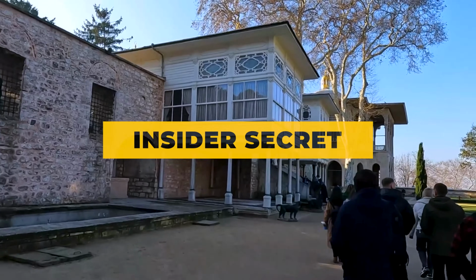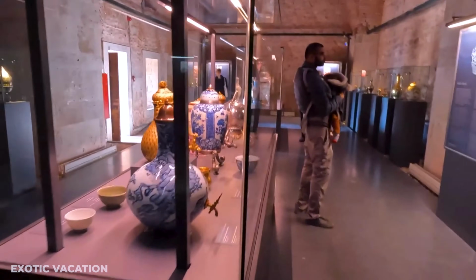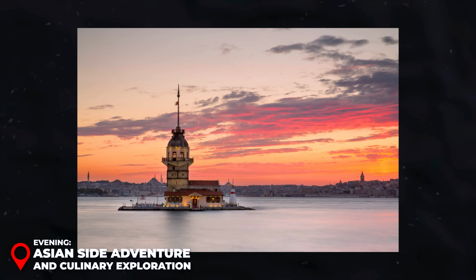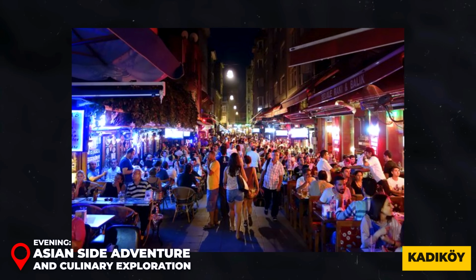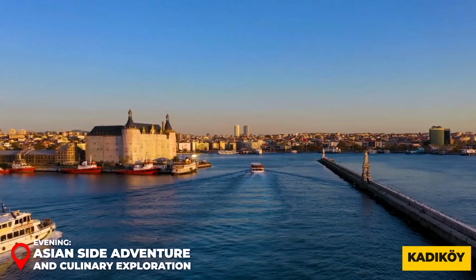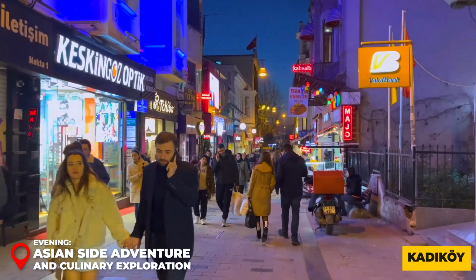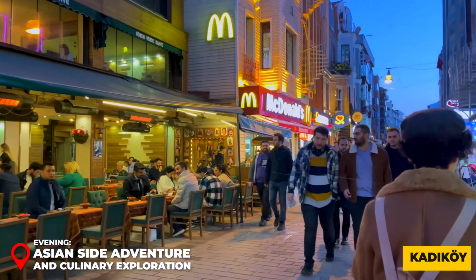Insider secret. Check out the palace's imperial treasury for an up-close look at some of the most exquisite jewels you'll ever see. Evening. Asian side adventure and culinary exploration. E. Kadıköy. As evening falls, hop on a ferry to Kadıköy on Istanbul's Asian side, offering a different vibe from the European side. This district buzzes with energy, filled with bookstores, cafes, and bars.